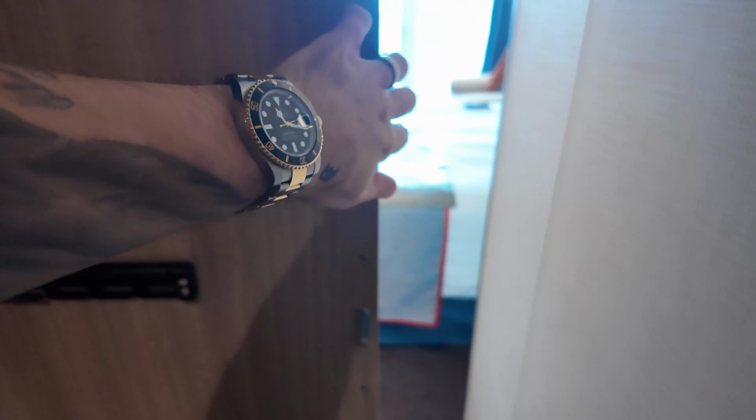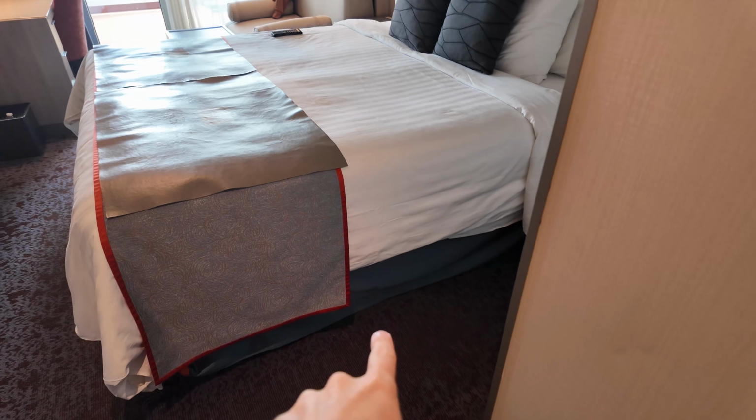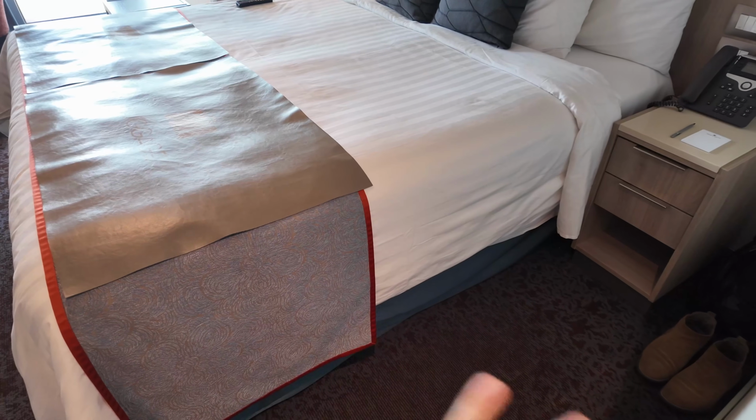The one thing I didn't mention is that you can put your suitcase. You notice my suitcase isn't anywhere. It's because it's under the bed. Now, assuming you don't have some ginormous suitcase, it should fit under there. It just slid right under there. It's out of the way, which is nice.